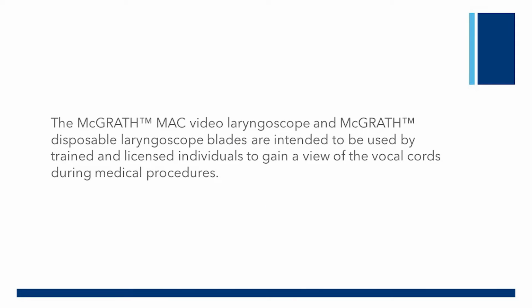The McGrath-Mac video laryngoscope and McGrath-Mac disposable laryngoscope blades are intended to be used by trained and licensed individuals to gain a view of the vocal cords during medical procedures.